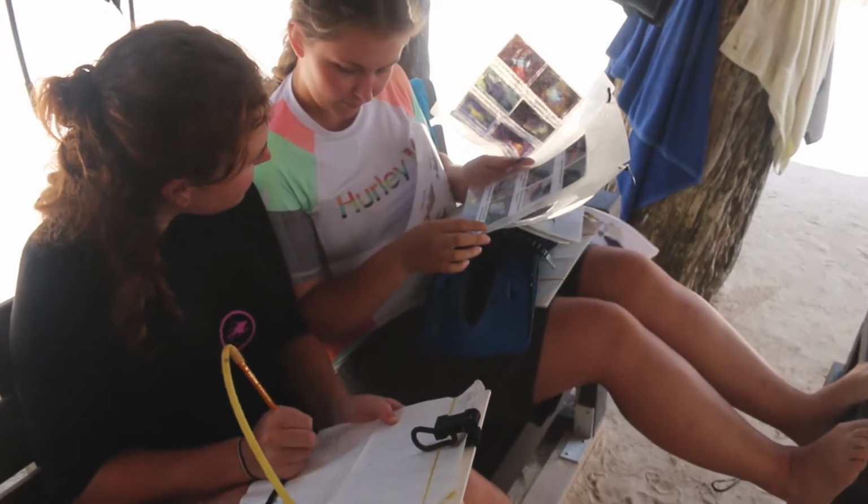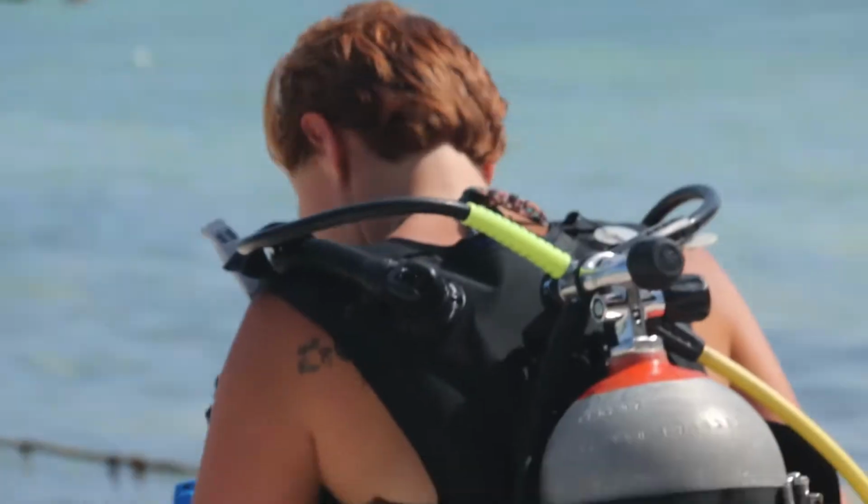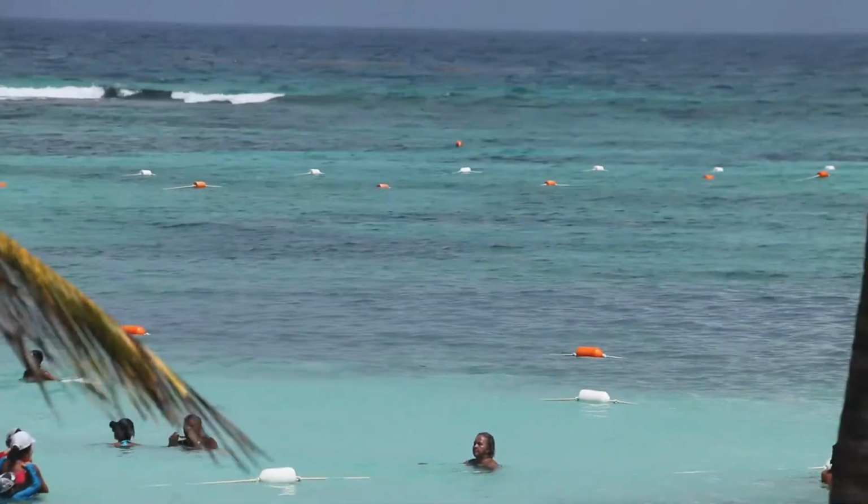So we've been monitoring this, and we've taken all of our data from the last 6-7 years to policymakers and universities, and we have been able to protect this area. So the turtles have now got their own little protected area where there are no tourists allowed.